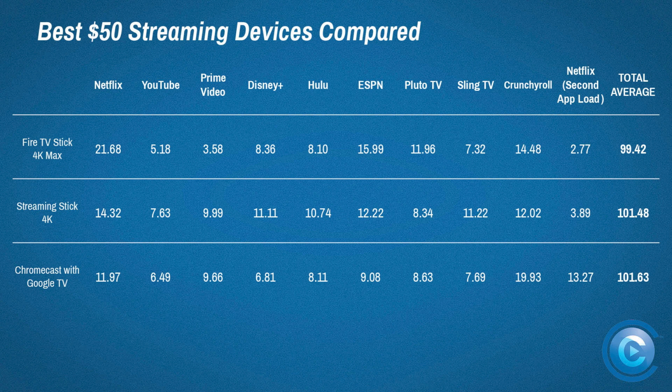Now, there are some insights we can glean by digging into the numbers a little deeper, like how the Chromecast seems to lag behind on the second Netflix test, but it does make up for it with solid times elsewhere. In the end, it's rather interesting to see such performance parity among these similarly priced options.